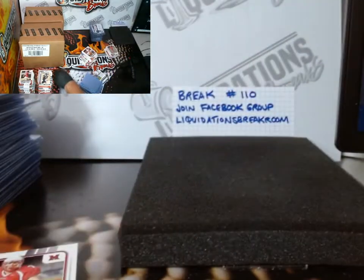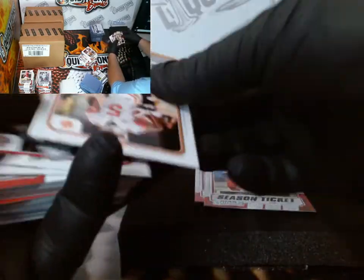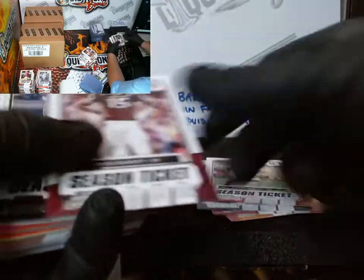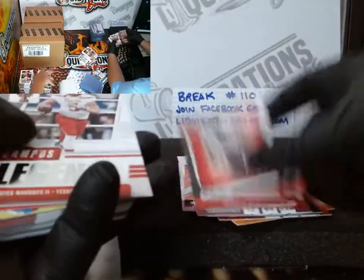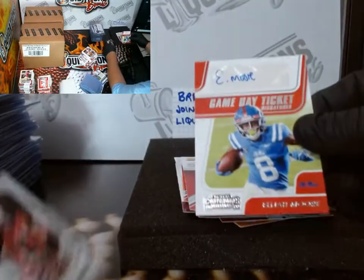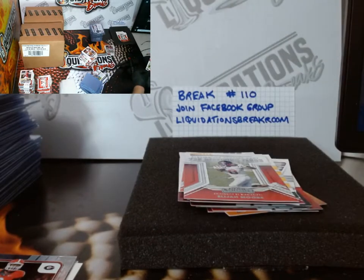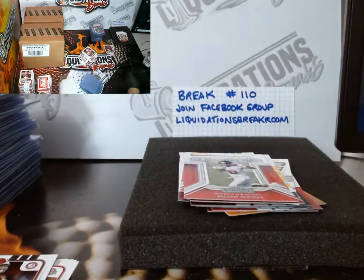And a Tannehill campus ticket. Roethlisberger, Moss, Higgins, Elliott, Brady, Diggs, Garrett, Claypool, Ryan, Mixon, Tony, Hawkins, Mahomes, Waddle, Lance, Moore, and an Elijah Moore, Ole Miss. One of the Elijahs. Elijah Moore. And a Gurley campus ticket.